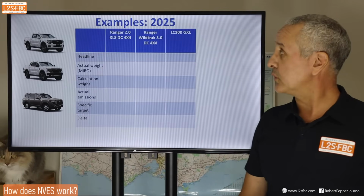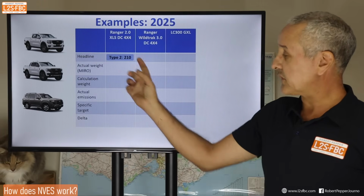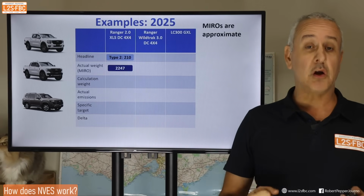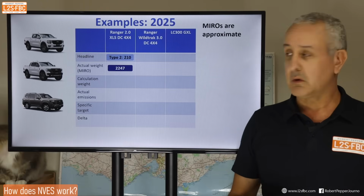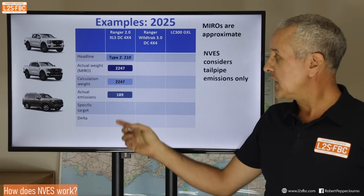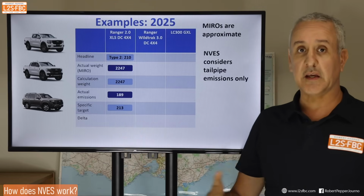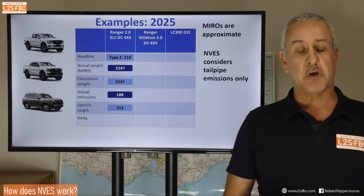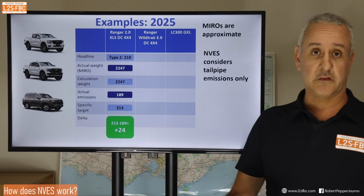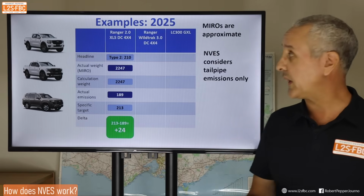So let's look at some examples. We're going to take the Ranger 2 litre XLS dual cab 4x4, and that's a Type 2 vehicle, so it's got a target of 210. The actual weight, or the MIRO, mass in running order, pretty much the kerb weight, 2247. The weight for the purposes of calculation is in this case the same. The actual emissions are 189. The specific target calculated, you can look at my website post and you can see exactly the calculation there. That comes out to 213. There's a difference, 213, 189. We are 24 to the good for 2025. Later years, we'll look at that in a moment.